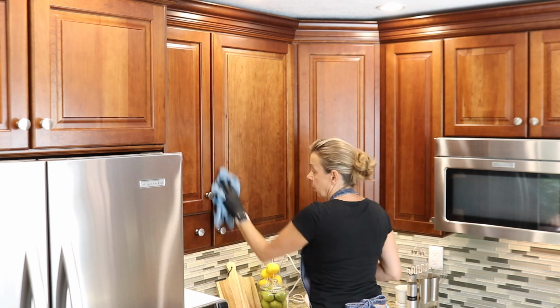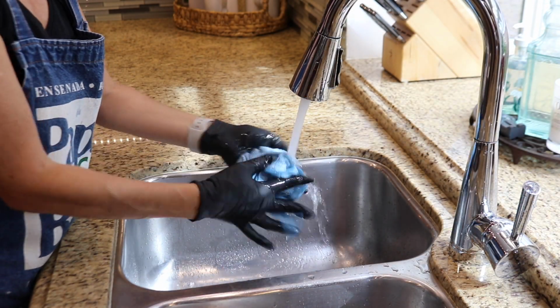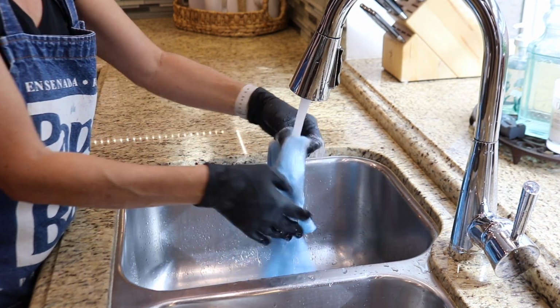Microfiber works without cleaning products because it's designed to trap germs and bacteria so they can be washed away. So it's important to rinse out the cloth frequently.